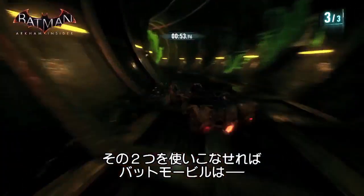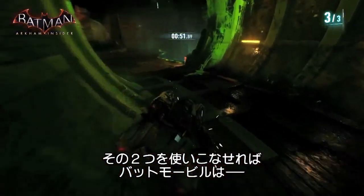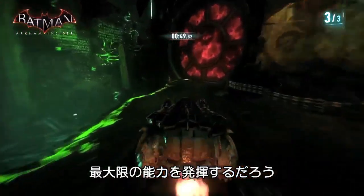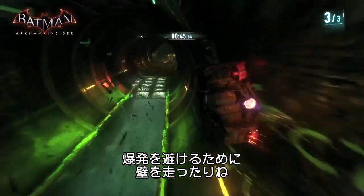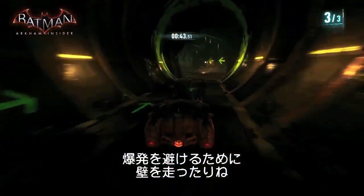That was awesome. So it's just using those two things, and the Batmobile has a few more abilities we've not mentioned, but it's using those as well. Going straight up onto the wall here to avoid the floor exploding beneath. Yep. Just things like that.